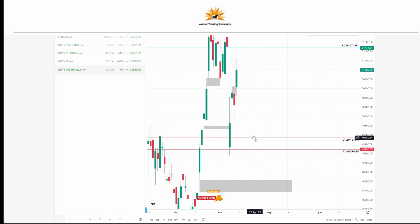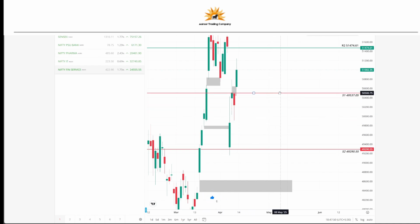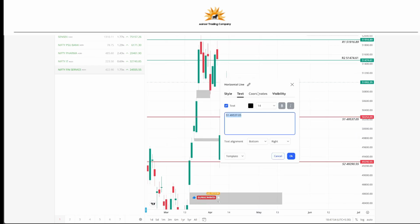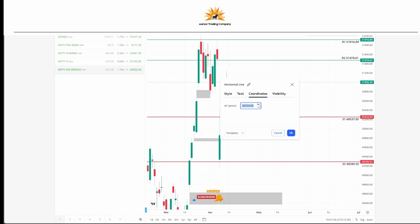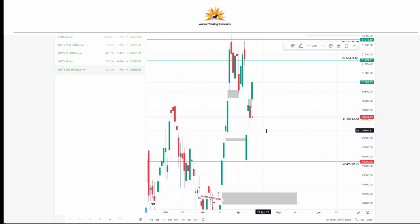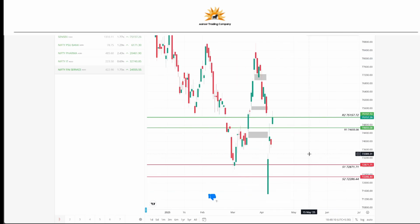So I'm going to change a little difference in the support area. I think this will be the weekly support. So 50,254 is the weekly support. Let's check. I'm not going to change the S2 because we have a gap over here. So these are the levels of the Bank Nifty, and we will analyze the Sensex.